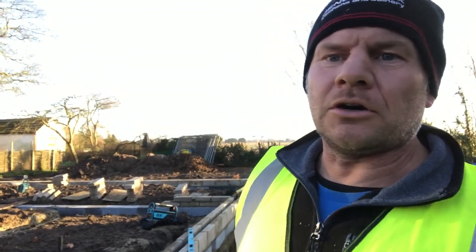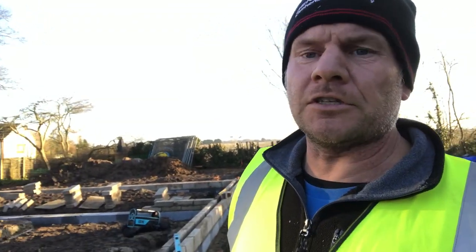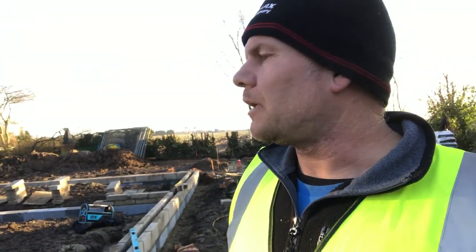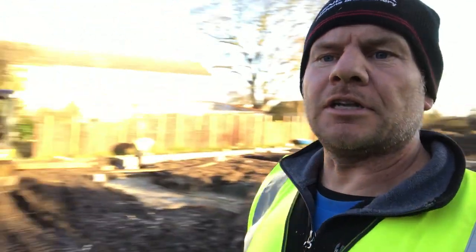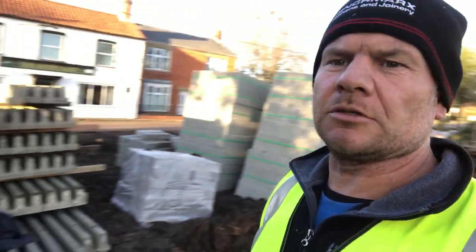Block and beams are going on Friday. And then we've got all the facing bricks coming. So we've got about 16, 17 packs of bricks coming. So luckily we've cleared all this front now for materials. And all these blocks will be gone, and all the beams will be gone as well.